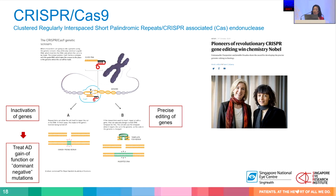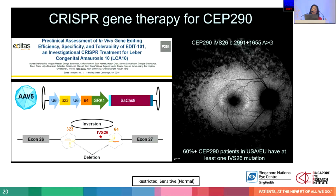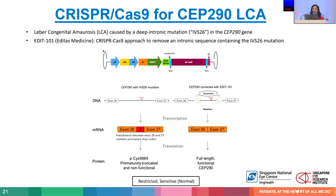For more precise editing of the genes, you can put in a DNA template, and this will correct the underlying gene defects. So a very good example is in CEP290-associated Leber's congenital amaurosis. Now, there is a deep intronic mutation, the IVS26, and this is in 60% or more of patients in the US and the EU have this mutation. So if you look on the left column, all right, this is the disease. There is this IVS26 there causing a pseudoexon, which is the red cross between exon 26 and 27. Now, this pseudoexon causes a premature stop codon, and we don't have the protein being produced.